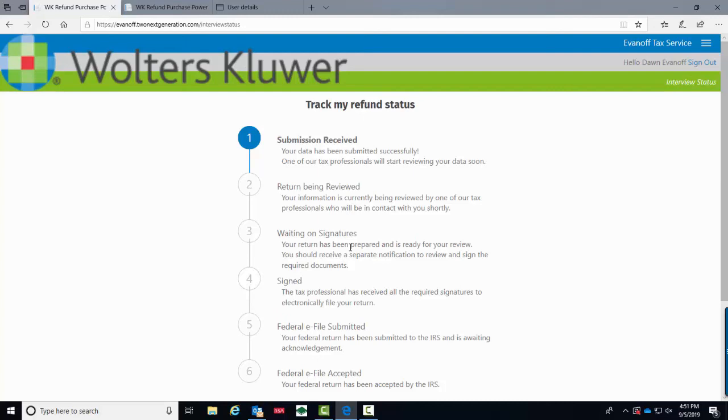And then once they click Finished, that signed document will go into your vault as well, and number 4 will be highlighted. Once you've seen that you have all signatures necessary to go ahead and e-file the return, in TaxWise Online, you'll go ahead and e-file that return like you always have. And when it's accepted by the IRS, again, number 6 will highlight in blue. So they can look at the status as it processes through your office.